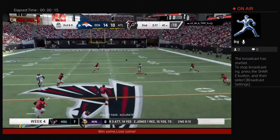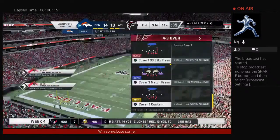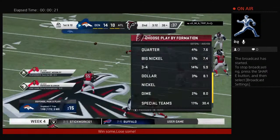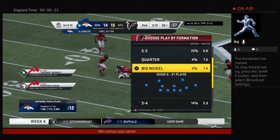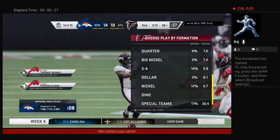On 2nd and 9, Lock. Got a man over the middle, and it's complete. And they'll get this well past midfield before being stopped just before the 35. 22 yards there, a first down.